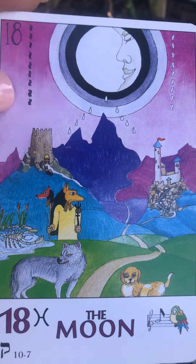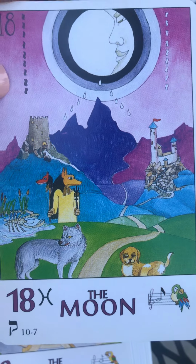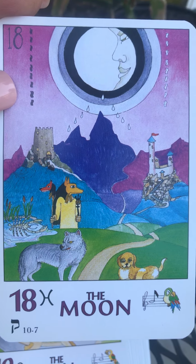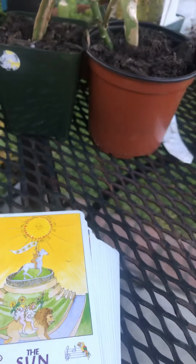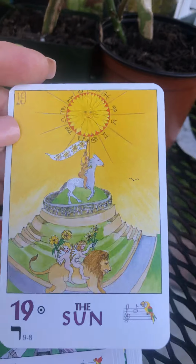All right, then we have the moon. We've got the dog and the wolf, the crustacean. The moon.